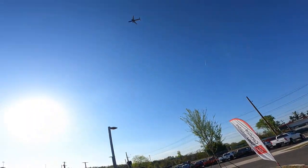Something else, if you like watching airplanes take off, we're right next to the airport. So while you're getting your car serviced or whatever, if you want to have a little bit of a fun view, you can sit here and watch airplanes for a while. They take off often.